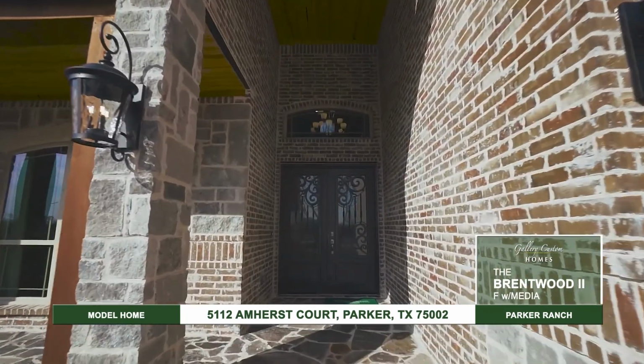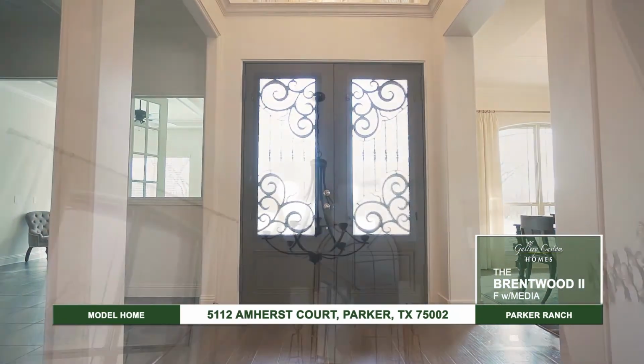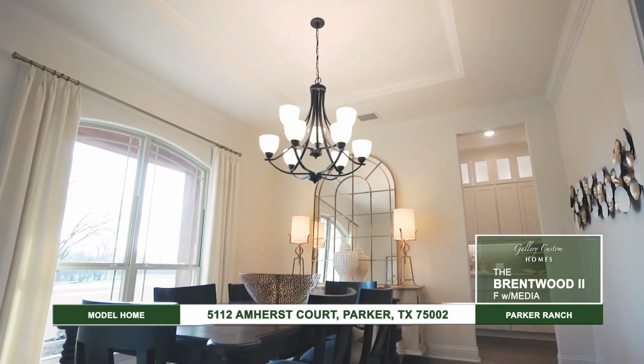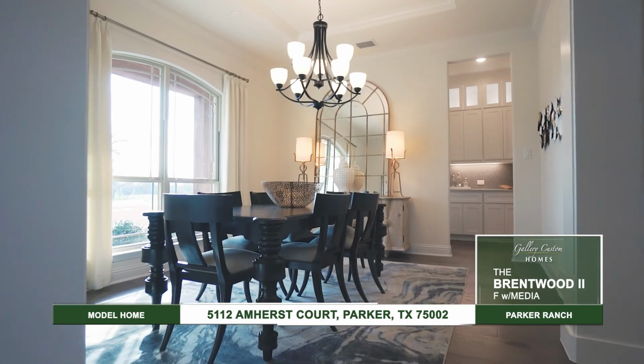As you pass through the beautiful custom double-door entry to the foyer of this Brentwood 2 floor plan, you'll find an elegant formal dining room with tray ceiling, crown molding, and large windows looking out the front yard.